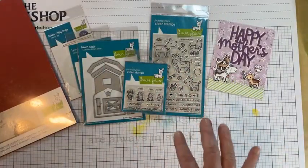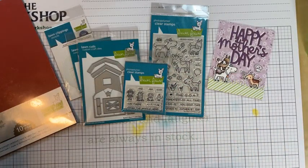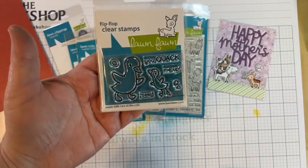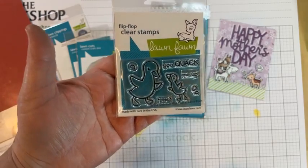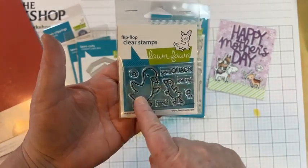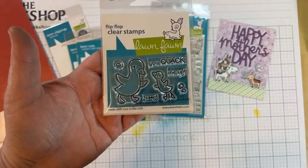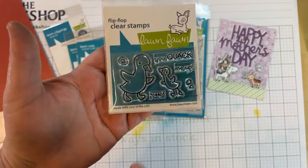And last but not least in this barnyard, now you're going to know why we played with the ducks with Darlene's little demo, is we have a flip-flop rub-a-dub. Rub-a-dub-dub flip-flop. So now we have our large duck in the opposite way and our little flappy duckling in the other way. You quack me up.